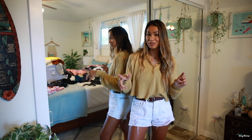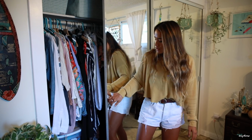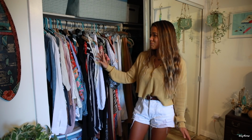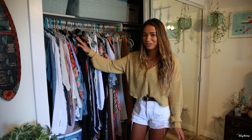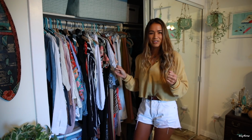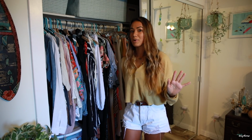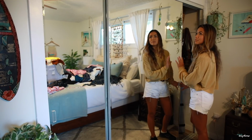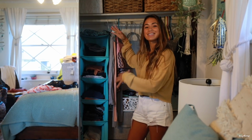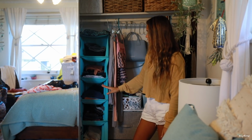I'm pretty excited to reveal to you all my hard work. Dun, dun, dun. Here is the after. It still kind of bothers me that all of my hangers are different colors and textures. I just like how it's not so stuffy anymore. So it's definitely gonna make picking out my outfits a lot better. Ta-da! Everything is neatly folded and organized based on category.